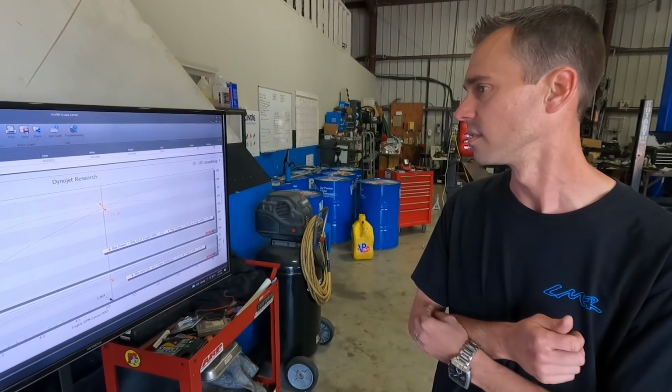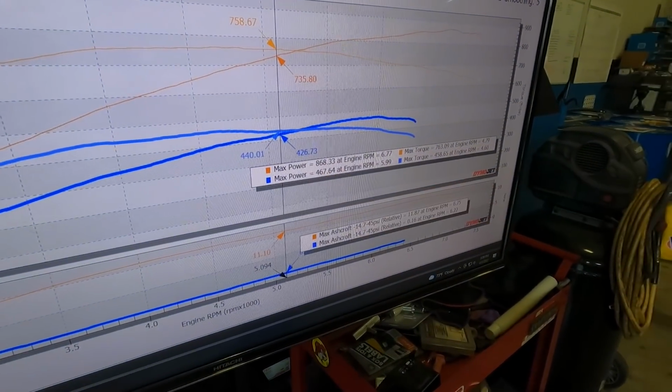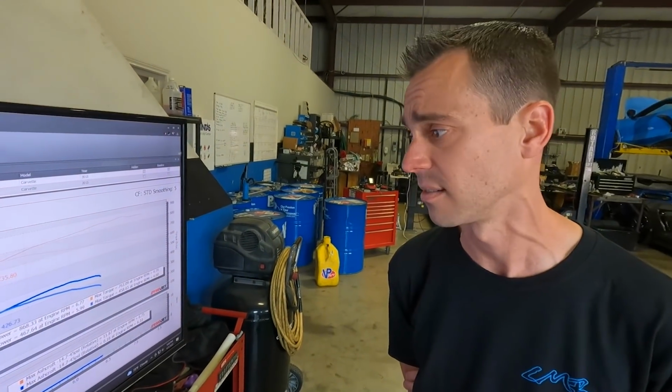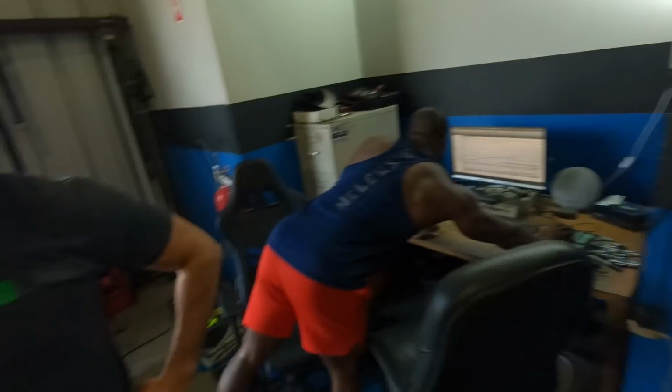Dude, that's wild. So it came in with a ProCharger on it, 467. We gained 400 rear wheel horsepower. And again, that's safe and conservative on 93 octane. And he'll tell you, the timing he has in it, that's nothing. Yeah, I wasn't expecting this much power. And the boost level, I was expecting 14.